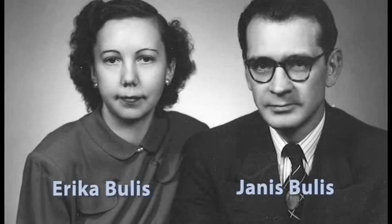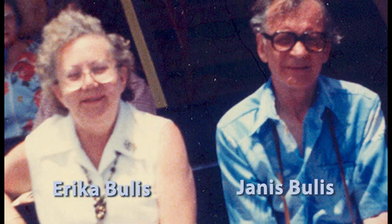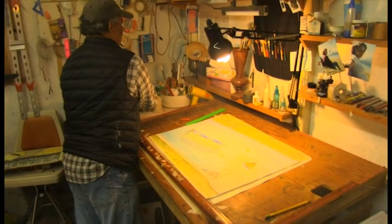The Bulis Preserve was donated to Jefferson Land Trust in 1997 by Erica Bulis in honor of her husband, Janice. The Bulises, born in Latvia, immigrated to the United States after the end of World War II. An author and artist, Erica was born in Jamaica. He and Janice Bulis often roamed these woods together.